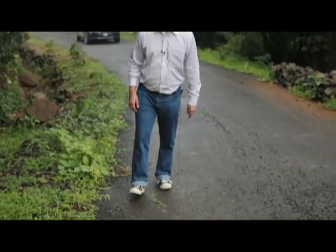I am two-wheel drive, not very capable at climbing moist, wet roads like these. But apparently, this one is. This is the new BMW X3 xDrive 20D. Let's find out how good it really is.